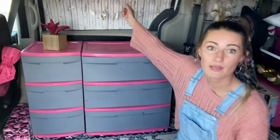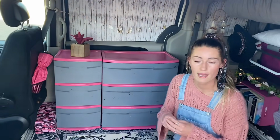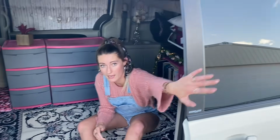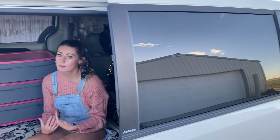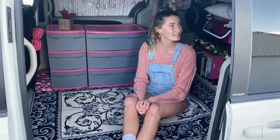Right here on the windows, you can see there's a material there. So we used a foam board and we put a dark fleece on the outside, so it looks like tinted windows from the outside, so nobody can see me when I'm in my van. And then on the inside, I just put that material on there so it kind of brightens it up and makes it super cute.